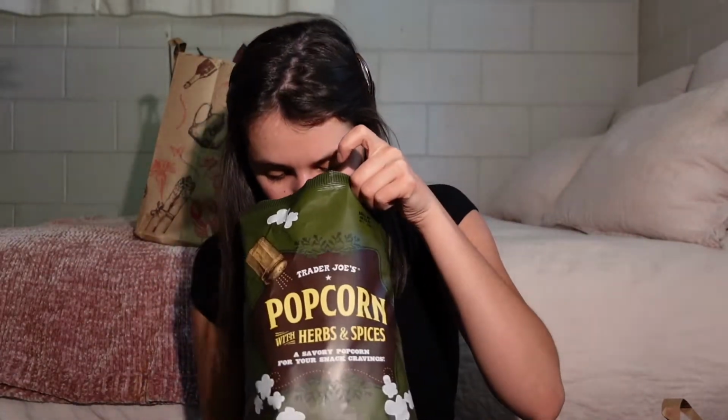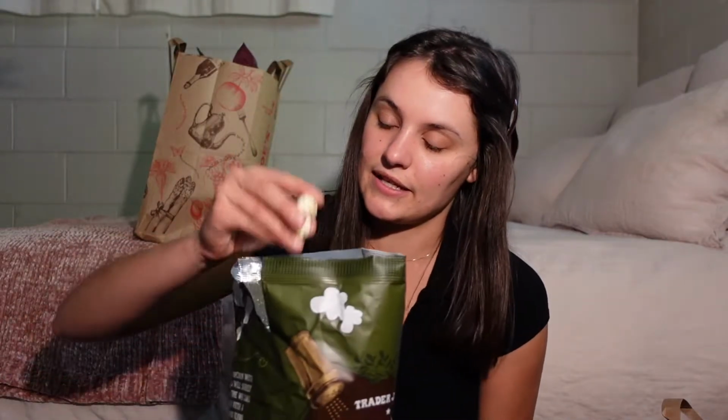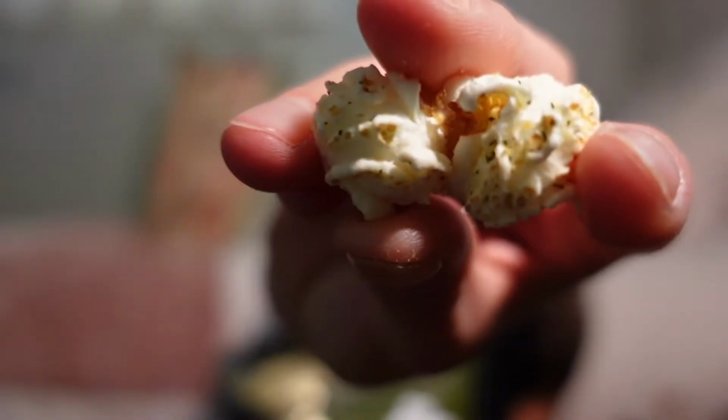Because I got 2 bags of this. Hopefully it's good, right? Oh, it smells really good. If you don't like dill, you're probably not gonna like these, because it smells like dill right off the bat. I don't know if you can see the seasoning on there, but the seasoning is prominent. Okay, let's try.